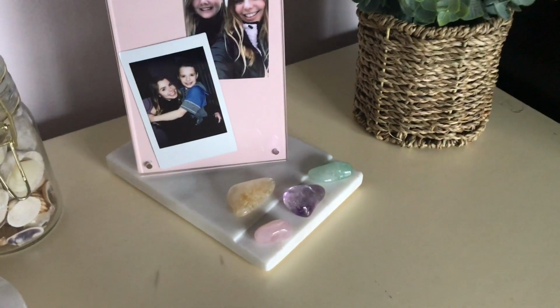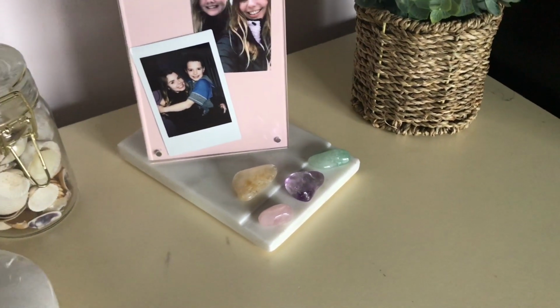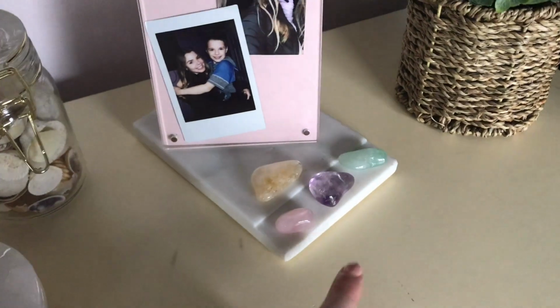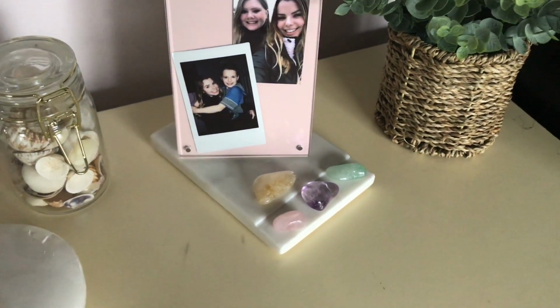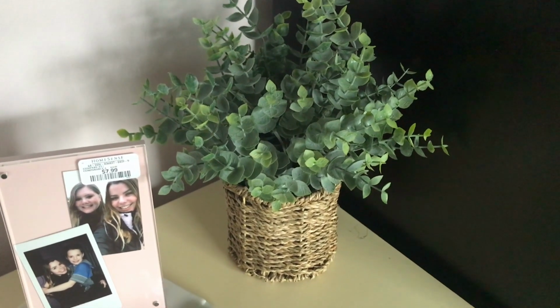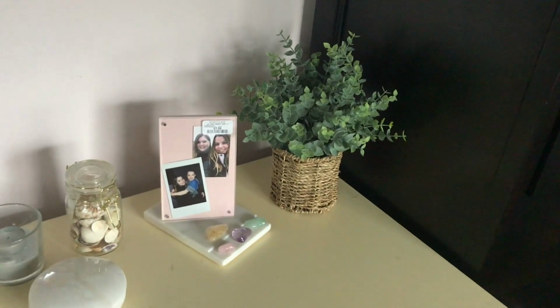And then this marble slab, I actually was gonna use it as a coaster, but then I decided to elevate the picture frame a little bit, and I used this ledge as a perfect spot for some of my crystals. And then this plant, I actually got it at HomeSense a while ago, but I just thought it looked so great in this section right here. It was beside my bed, so I moved it over.